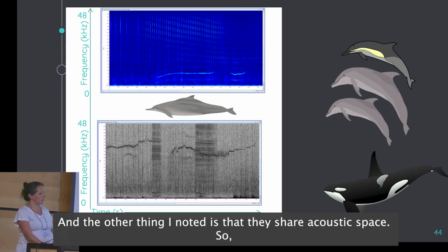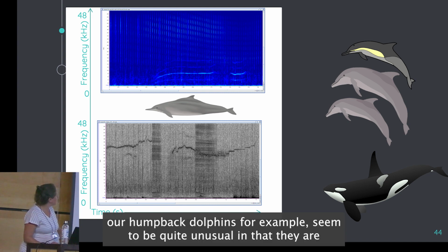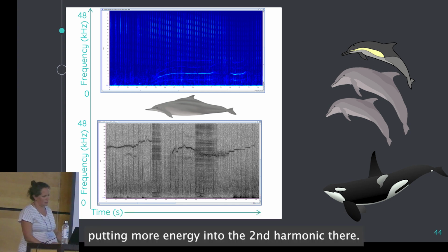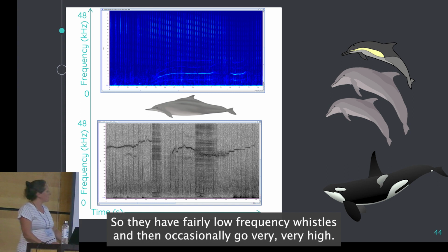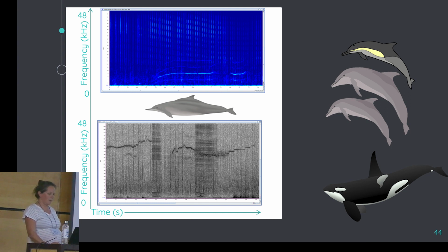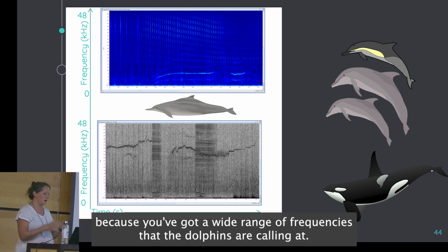And the other thing I noted is that they share acoustic space. So our humpback dolphins, for example, seem to be quite unusual in that they are putting more energy into the second harmonic there, and also they range in frequency massively, so they have fairly low frequency whistles and then occasionally go very, very high. And we think that is related to mating activities, but that just means that it's an extra complicated step in terms of your species classifiers, because you've got a wide range of frequencies that the dolphins are calling at.